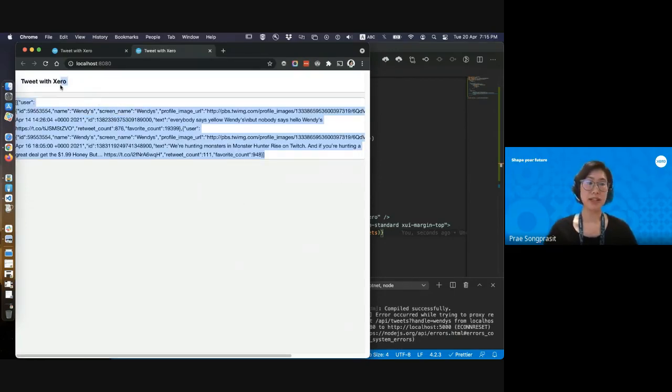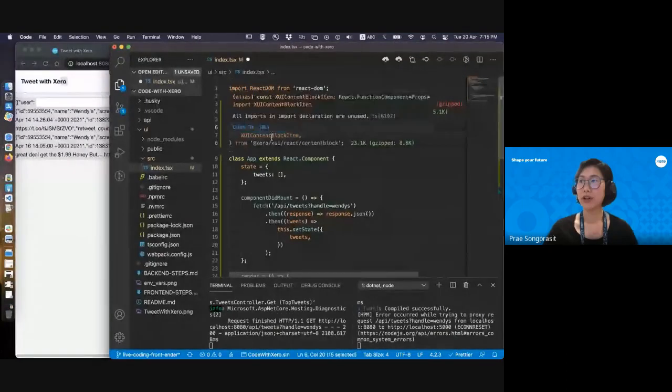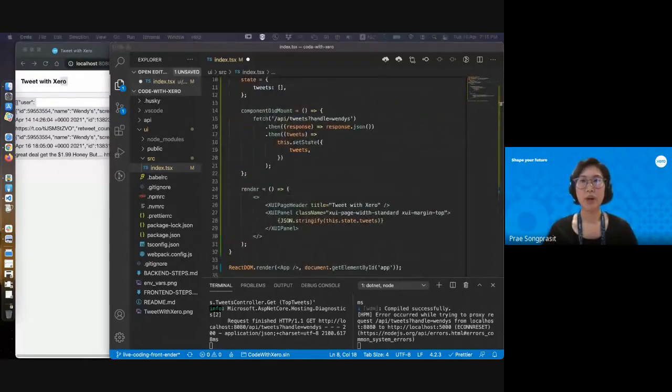cool. So now this is displaying on the page. Great. It does not make sense to the users, though. No one's going to be able to use this properly. So let's wrap this inside some sort of styling component. In Zui, we have a very useful component called content block. So let's import that in. Import Zui content block. And inside content block, we know that content item is nested inside the content block. And now we're actually going to go and basically use this content block.